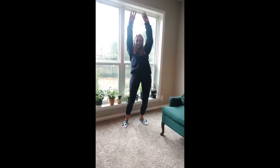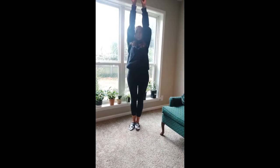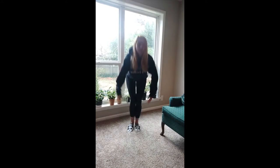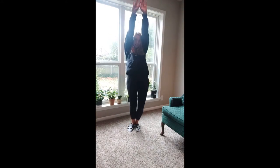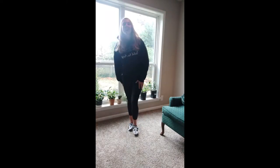Good job, guys. Do you think we can do it one more time? Awesome. Leaves, branches, trunks and roots, trunks and roots. We're going a little faster, get ready. Leaves, branches, trunks and roots, trunks and roots. Trees make shade and give us oxygen. Leaves, branches, trunks and roots, trunks and roots. Awesome job, guys. Give yourselves a pat on the back, a thumbs up. That was amazing.